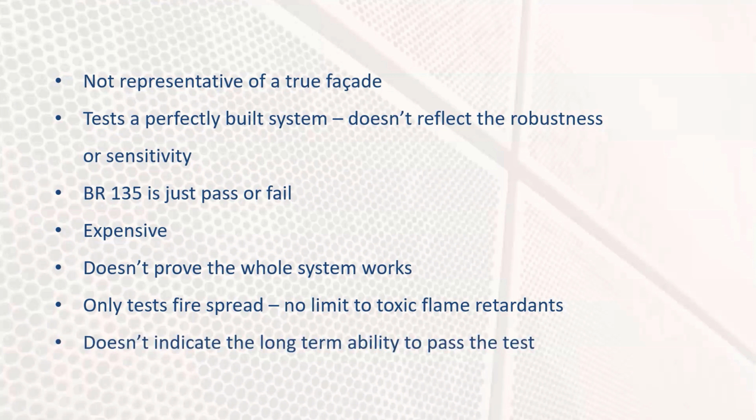It also has a big limitation as well. There's no indication that when you test the system on day one, that in 10 years' time, it's still going to be able to pass that test. And this highlights one of the concerns, for instance, on things like intumescent cavity barriers. And again, coming back to my second point about how sensitive is the performance of the test and fire safety to those individual components and how they perform.